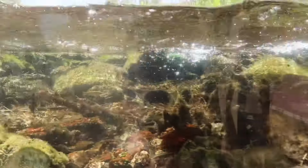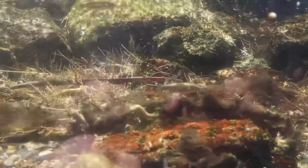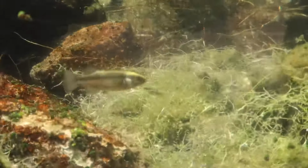No, I don't see any Moapa daces in here. Oh, wait, is that one right there? The little fish right there. Yeah. Oh, it took off. There it is. Right down there. See them? Those look like Moapa daces. Oh, those are really teeny. Here's a bunch of them here too. Maybe you can see them better. But those are them. Oh, that's them.